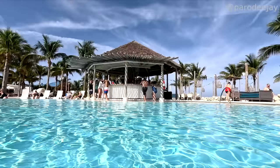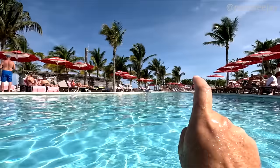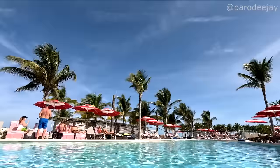There are two pools here. There is a bar down on this end. The beach is out in that direction. They've got a volleyball net in this pool. And over that way is another pool and I think the DJ booth and stuff like that. Weather is gorgeous. Wish you were here.